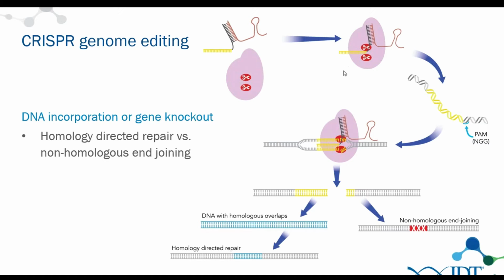The Cas9-CRISPR complex will actually scan along the DNA. It will stop at a specific regular motif, which is called the NGG motif. It's also called the PAM site, which stands for protospacer adjacent motif. Now, this allows the enzyme to unravel the DNA. And if there is a match between the RNA that drives the reaction and the target DNA from the cell, the enzyme will cut the DNA in a double-stranded fashion, causing a break.